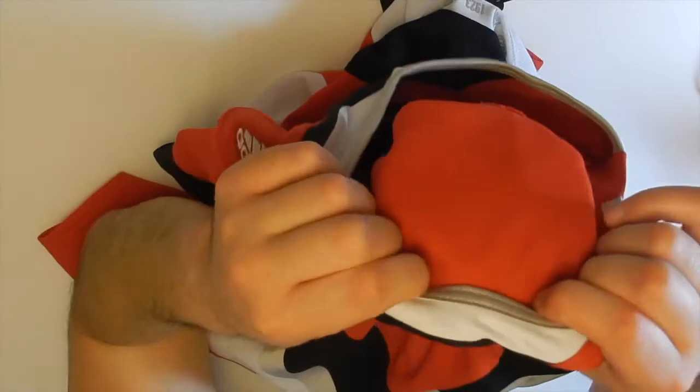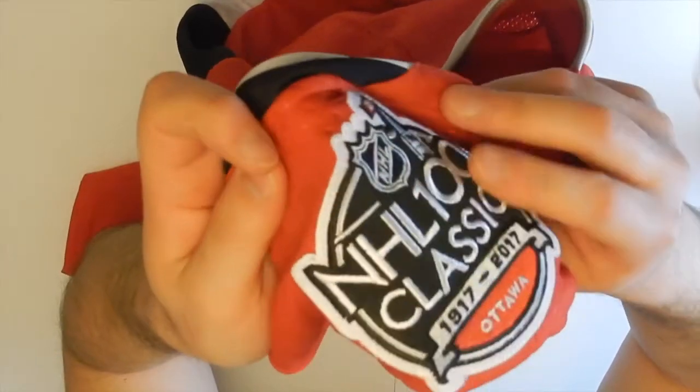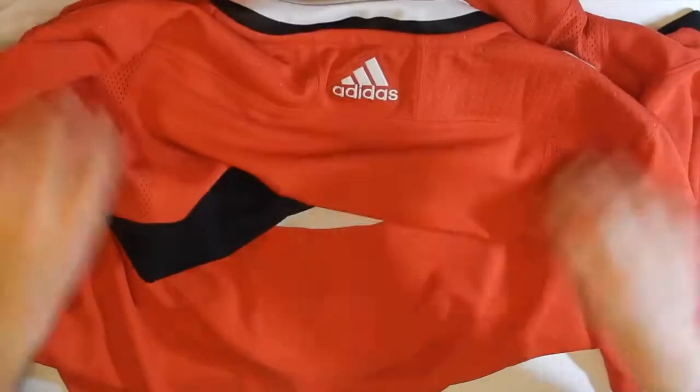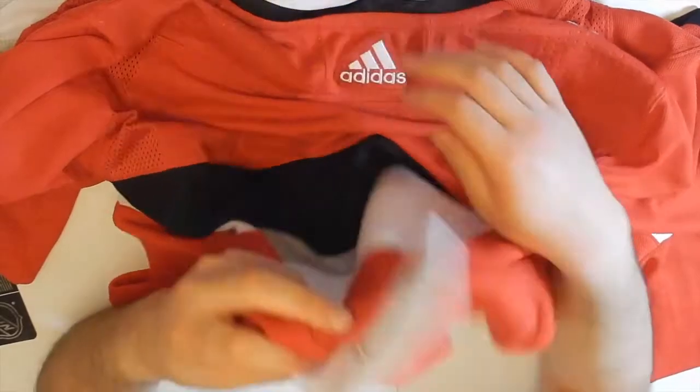Looks like the logo, the shoulder patch, is ironed on, but stays pretty solid. Obviously got your Adidas logo at the back. I really like these shoulders still with the fake holes, but you know, most of the other features about the jersey are pretty nice. It's obviously got the fighting strap as well. That's how you know it's the Adidas Authentic versus the Fanatics garbage.